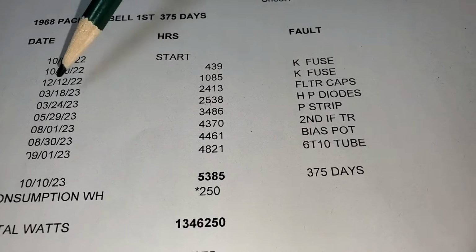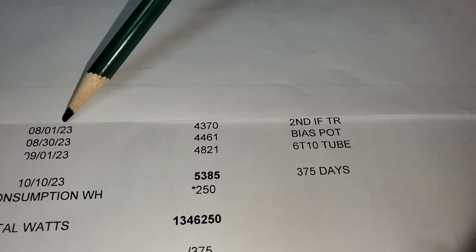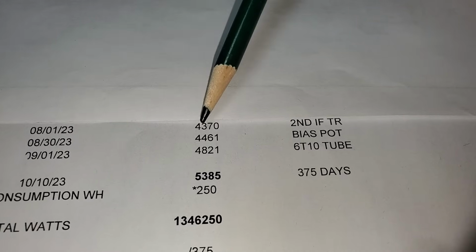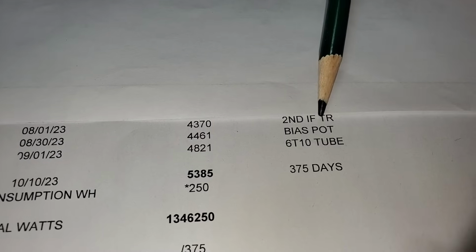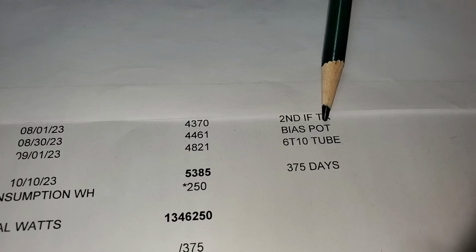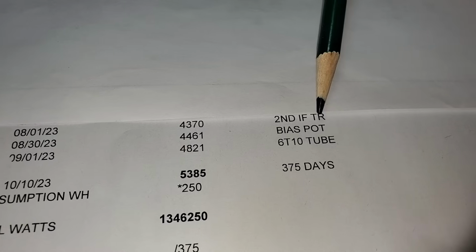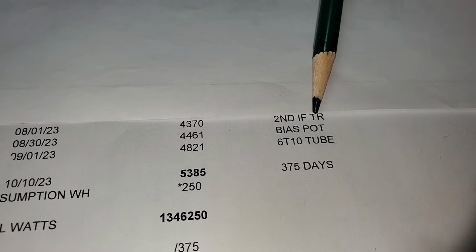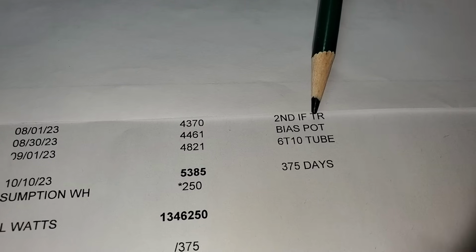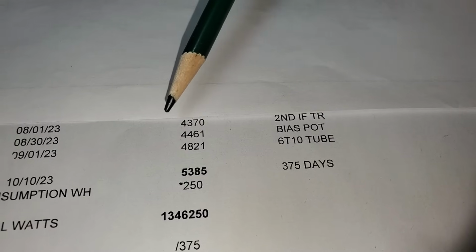Okay, this should make this a little bit easier. 8/1/23, 4,370 hours, we had the second IF transistor fail. I believe that this is not totally age related. These silicon transistors are not germanium. And with the other Packard Bell sets I've seen, these had been replaced. So I believe this probably would have been a service call in the first or second year this set was new.